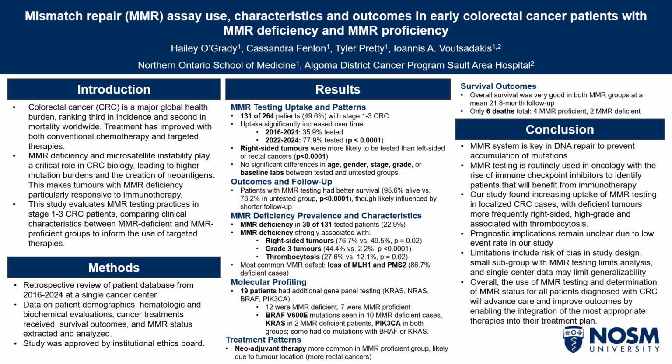In conclusion, we observed an increasing use of MMR assay in our study population, with the use becoming more consistent in more recently diagnosed patients. The universal use of MMR testing and the determination of MMR status for all patients diagnosed with colorectal cancer will advance their care and improve outcomes by enabling integration of the most appropriate therapies into their treatment plan.